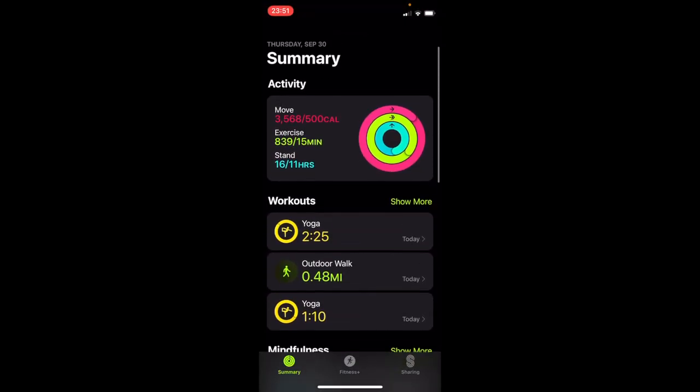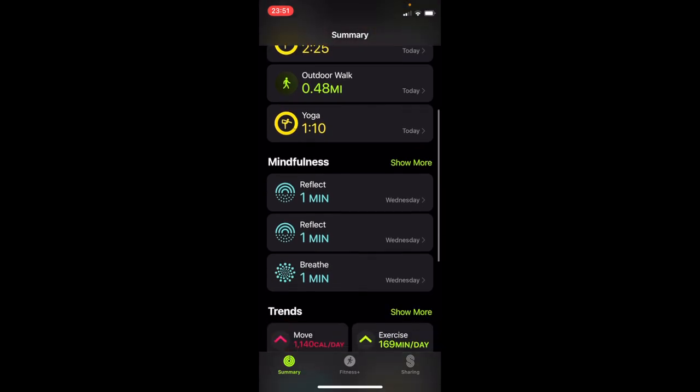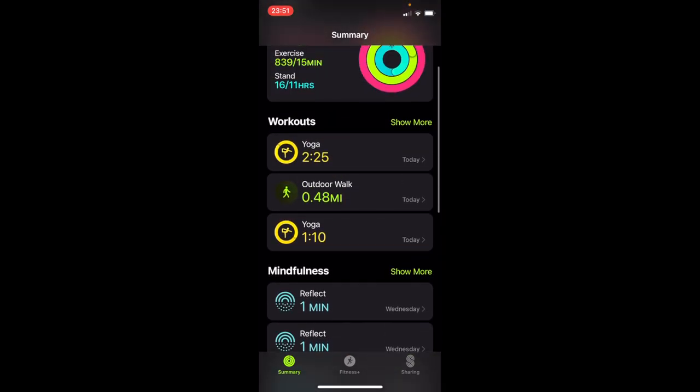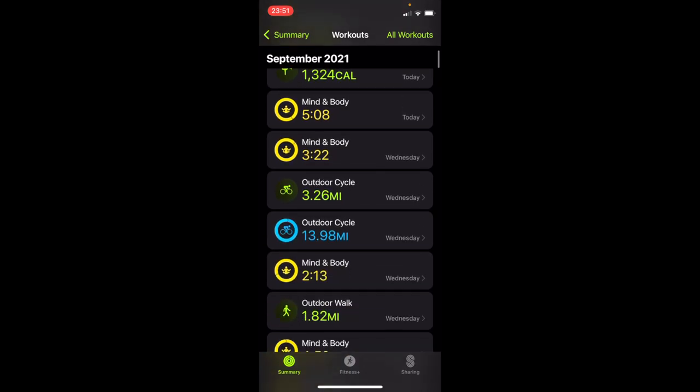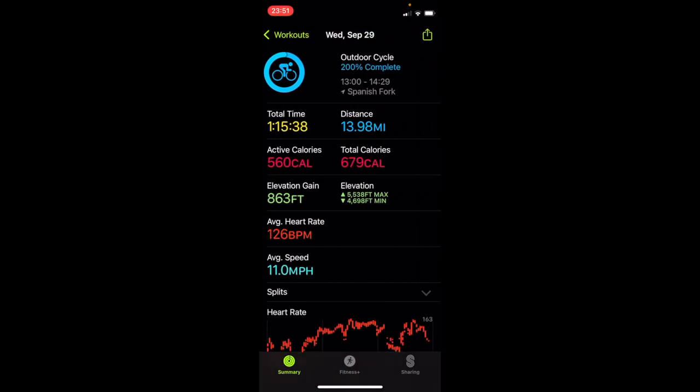Elevation. And then if I go back to yesterday, trends. Oh, here we go. Show more. And here's the cycling workout for yesterday. 13.98 miles. Something happened, the video got cut off. It was cycling outdoor complete, total time, distance, elevation gain, which is really close to Garmin.